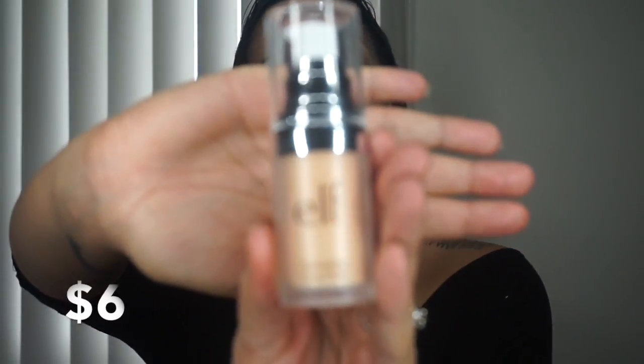We're gonna go in with our illuminating face primer. Okay. Primers are very, very important. Like no matter what makeup you're wearing, even if you're wearing like a $150 foundation, I highly recommend that you get a primer. Everything will stay on so much longer. Again with illuminating, because my face is super dry.